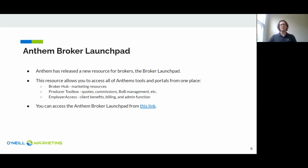I wanted to really quickly mention a new resource that Anthem released for brokers. They're calling it the Anthem Broker Launchpad. And it's kind of just one central hub that lets you access all of Anthem's tools and portals just from one place. That has a little bit of details about what each tool is used for. I know we get a handful of questions about this, whether you need to go to the toolbox, the broker hub, or whatnot to do the specific tasks you're looking for.